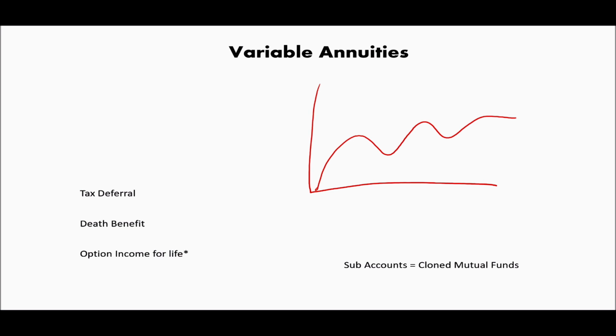You still have the same restrictions as you do outside of annuities. So money withdrawn before age 59.5 is still subject to that 10% IRS penalty. You're also going to take on a surrender schedule. So again, a surrender schedule is just a period of time where the money has to be there, and any money pulled above and beyond the allowable amount will be hit with that surrender penalty.